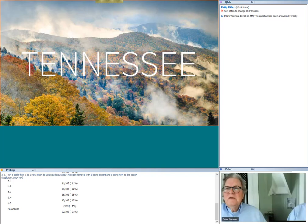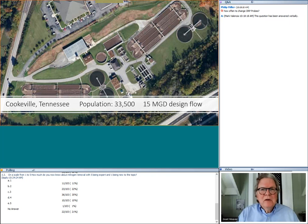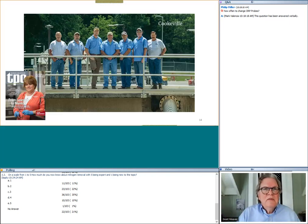Beautiful picture of Tennessee. Here's the Cookville treatment plant, a pretty good sized facility. I've got part of it underneath the little banner here. Oxidation ditches, each ditch has 6 aeration rotors, and it's a facility that's been historically well maintained, and in the last few years the staff there have done a tremendous job.